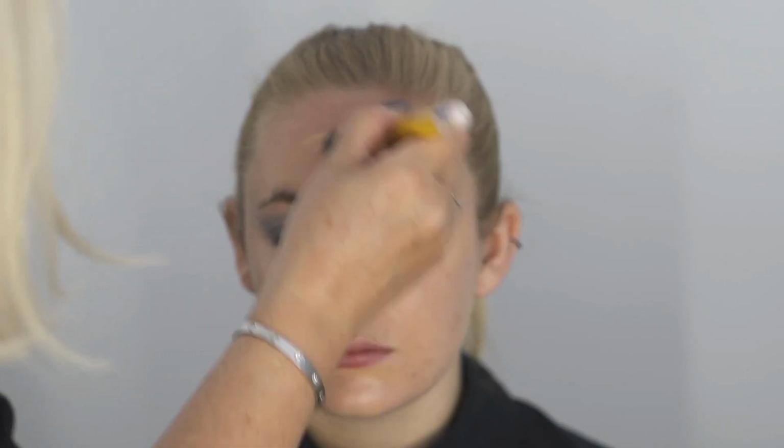Next stage is the foundation. I'm applying this with a brush, and this is a cream foundation. There were lots of cream liquid foundations in the 1970s to give a nice healthy glow. So I've done my foundation after eyeshadow, just in case there was any blue droppage on the skin, but it doesn't really matter which way round you do it.